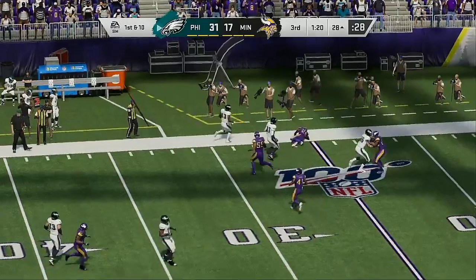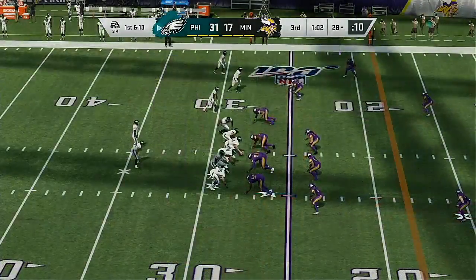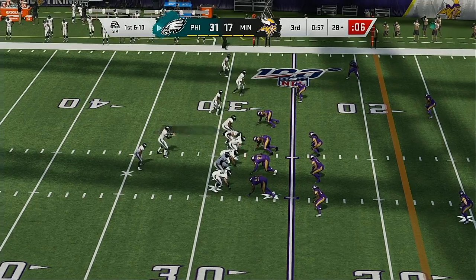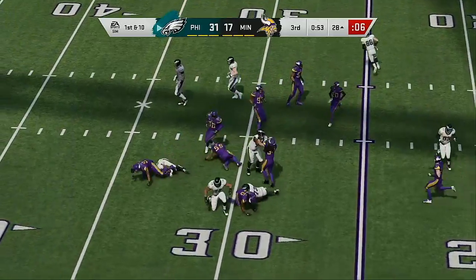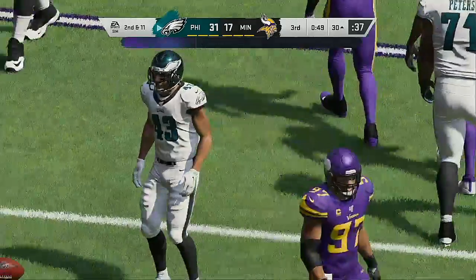Alshon Jeffrey, so dangerous even when a defender's near him. He's got such a big body, ability to run, positions himself well, excellent control, and you're exactly right. Even if people are draped on him, he often comes up with the catch. He really symbolizes what people are looking for in receivers in today's NFL.